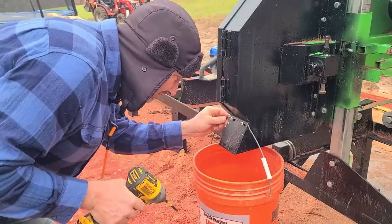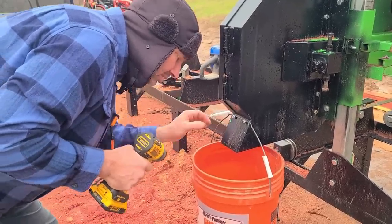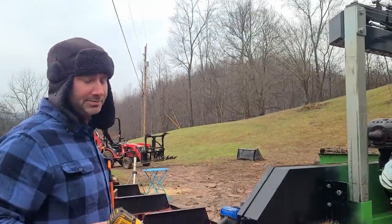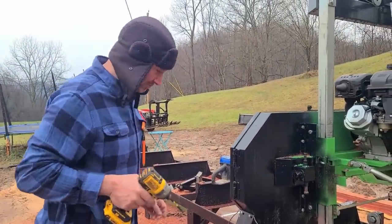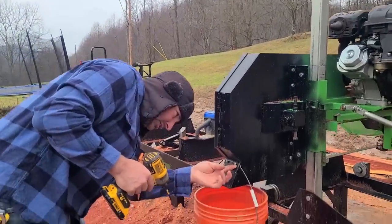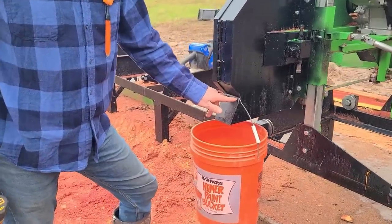Now, if you want one of these for your mill. Don't, John. Don't what? Don't say it. $1,000? $500. I'll come. $1,000 if you want me to do it. I'll install it. Because these need special torque.